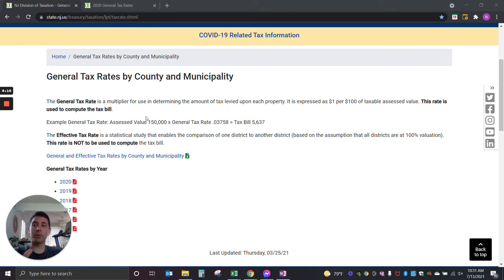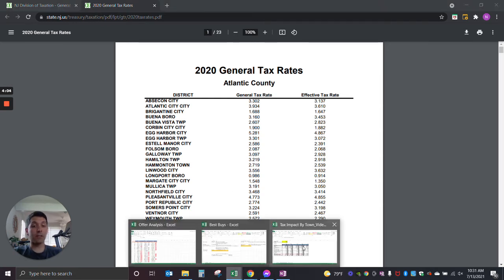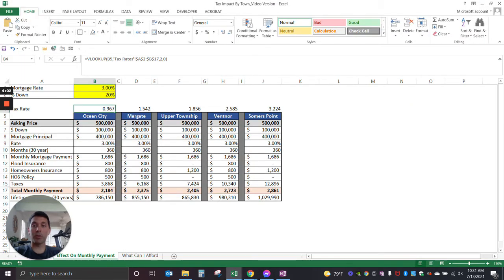I pulled these numbers off of the New Jersey tax website. They have a PDF that covers every town, every county in the state. So I picked a couple samples that we often talk about when I'm working with people considering or not sure what area they want to move into, whether that's full-time, retirement, or second home.